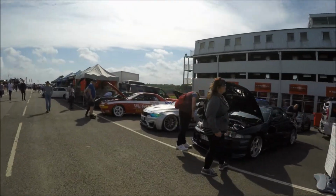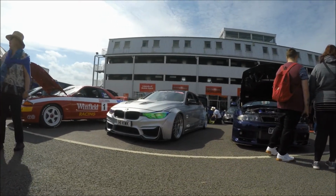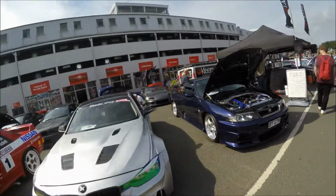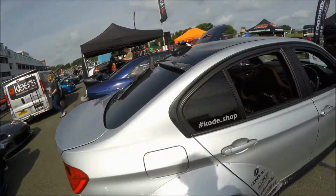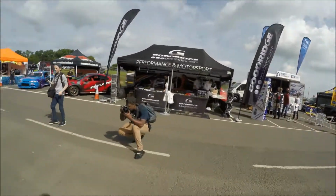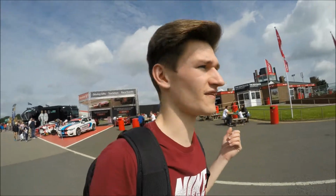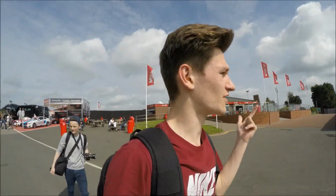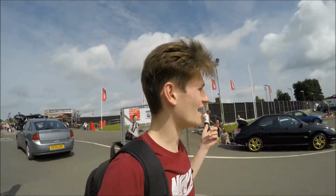Why, buddy? That looks alright, actually. Carbon everywhere. Oh god. I mean, the problem we're finding with this event is that there's so many cars, it's really hard to pick where to go, because there are some real nice gems in here. It's just figuring out where to find them and where the hell they are.